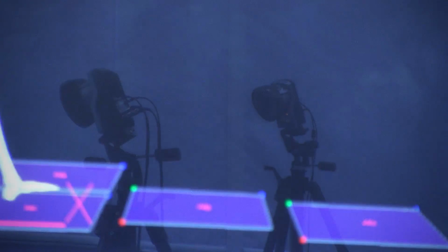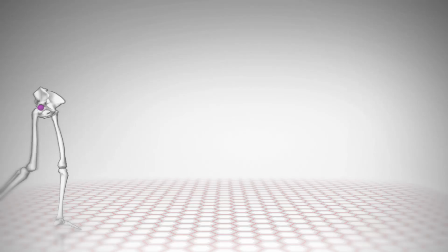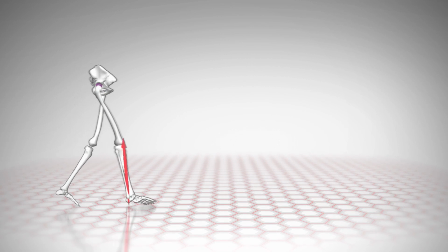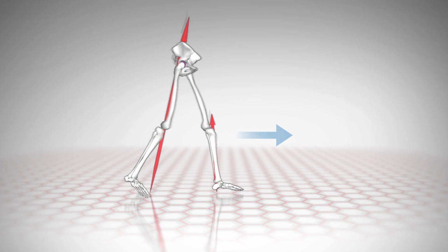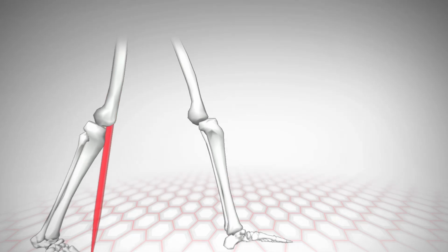Now, when we're thinking about the ACL loading, we need to think about the ground reaction forces. So when somebody is landing, you have a ground reaction force coming out of the ground, and this has a vertical and a horizontal component. The horizontal component, we can have an anterior component of the ground reaction force. This anterior component can cause an anterior draw on the tibia, on the femur. And this anterior draw is the thing that causes this strain on the ACL.